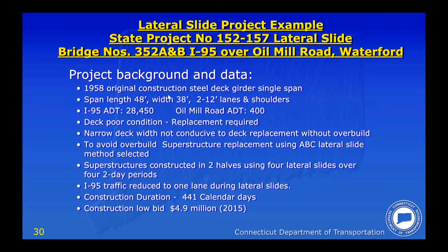You'll see in this location, the ADT on I-95 is 28,450. On the project we last looked at, it was 170,000. So you can see the I-95 ADTs really vary drastically across our state. Oil Mill Road, only 400 ADT. So the opportunity to close this road during the actual lateral slide with this low ADT was not really a challenge.